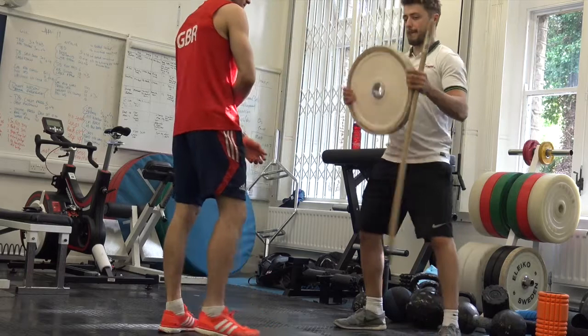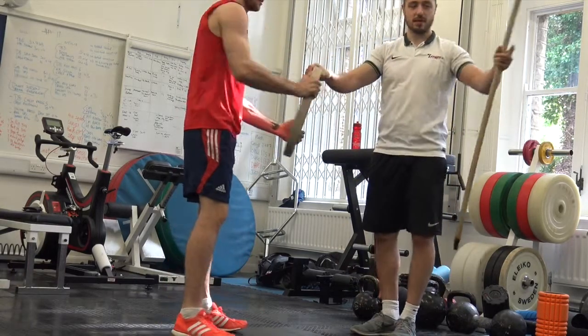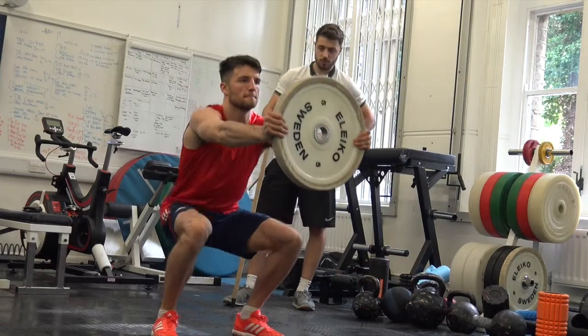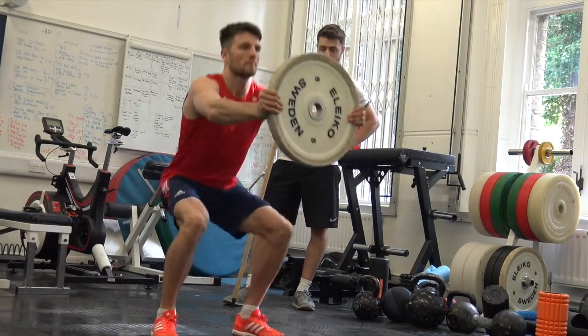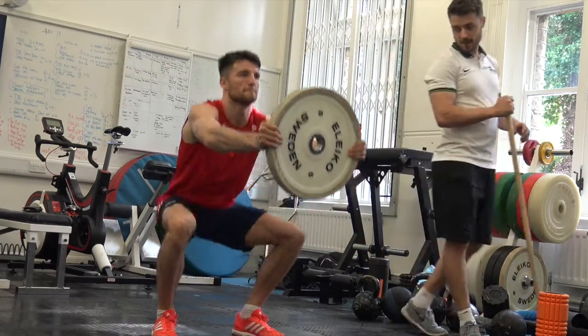But this is my favourite exercise to develop a strong squat movement pattern. A squat with a plate press. You're pressing as the weight goes down, acting as a counterbalance. It's getting you into a great position.